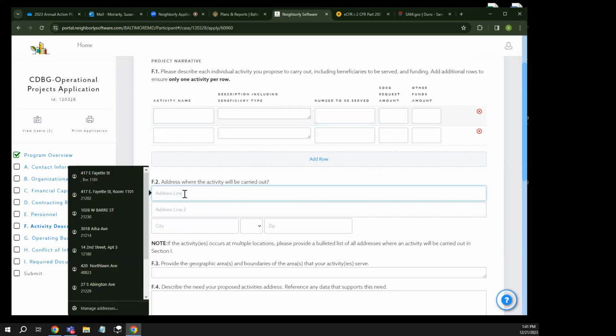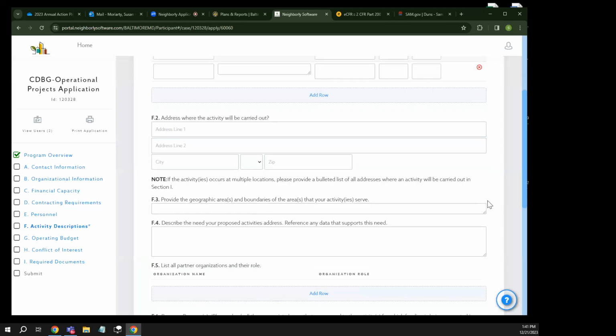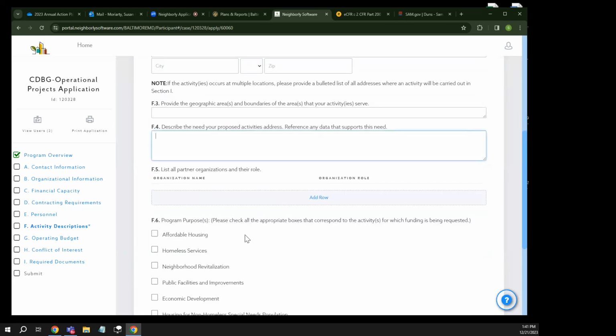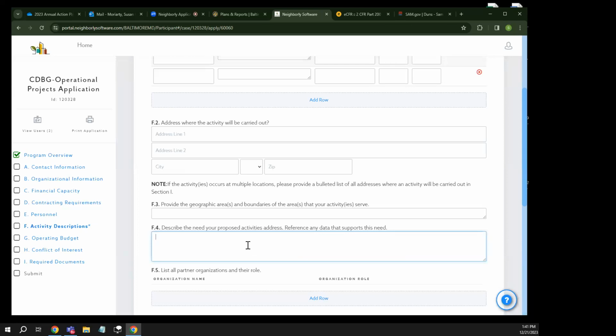This is pretty much your main office address. If you're providing services at a number of places, down here, activities address, here is where you would just put in the other addresses. There's also a form, I believe, that you'll need to fill in to give us the specific addresses of where you're providing services.